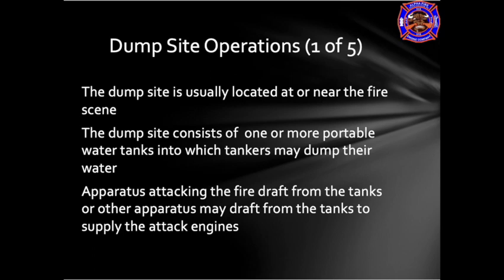The dump site is going to consist of a supply engine and at least one or more, I say 2 at minimum, portable water tanks. And the supply tankers or tenders are going to dump their water into the portable tanks. Once they're empty, they're going to make their way back to the fill site. The apparatus attacking the fire or the supply engine from the dump site is going to pull the draft and then supply the attack engine.